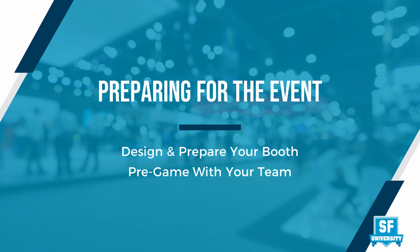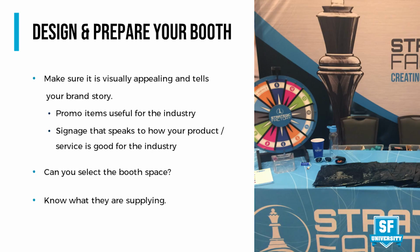So, preparing for the event. Design and make sure your booth is visually appealing and tells your brand story. You heard from Eric out there, there's tons of great light boxes and retractable banners and pop-ups and step-and-repeats that you can put in your booth. Make sure that is visually appealing, so when someone is walking by, they can identify who your company is and what you do. So they know that they need to come see you. If your branding doesn't tell what you do, they may just assume that they don't need you, so they're just going to keep walking. But if they can easily identify what your company does and how you can fill a need they have, they're more likely to stop by your booth and talk to you.